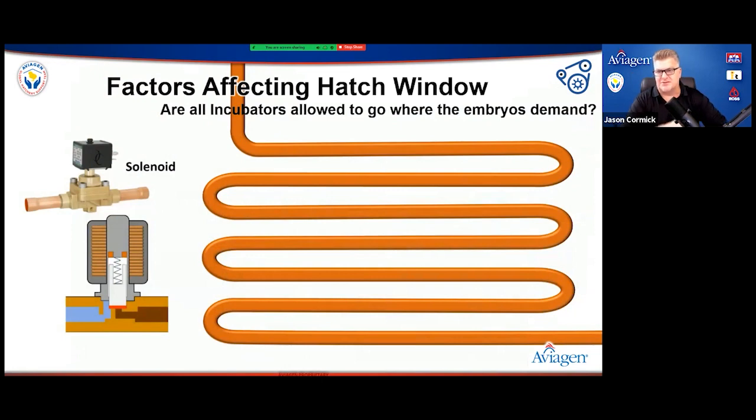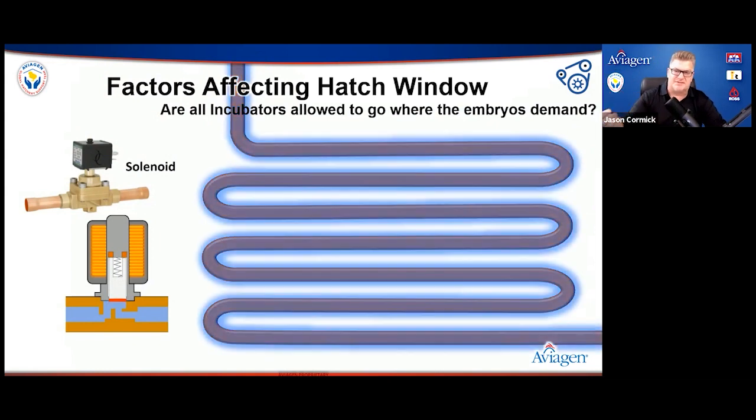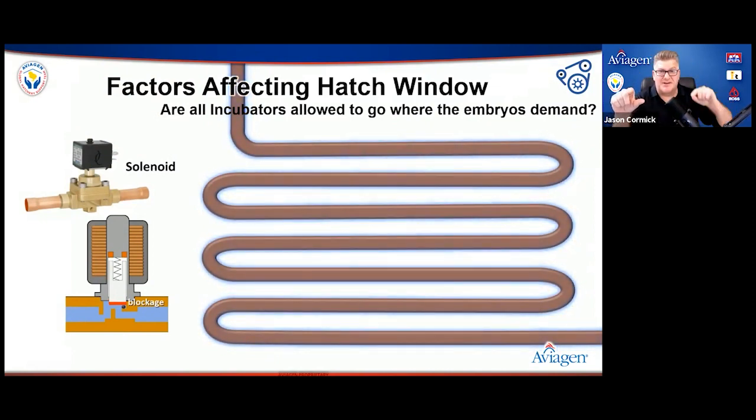So you know how a solenoid works when we need cooling, for example. It will be powered up, it will lift, allow the water through, and you'll get your cooling. Now, sometimes you might get a bit of dirt in there that stops it from closing again. This partial blockage will mean that the incubator will continue to cool at a lower amount. Majority of the time, it actually gets completely blocked. Now, that means that when your solenoid does come back on, it will open up, but because there's a blockage there, you're not getting any cooling. So your machine will start to go into overheating. And that's, again, messing with your hatch timing.